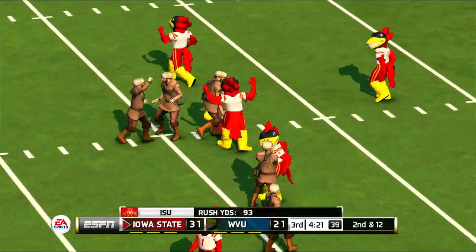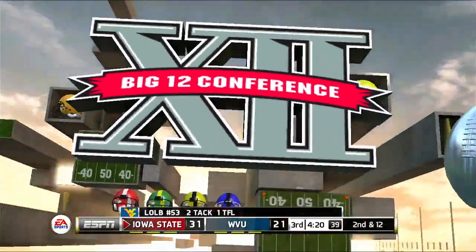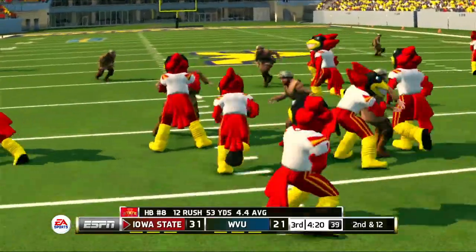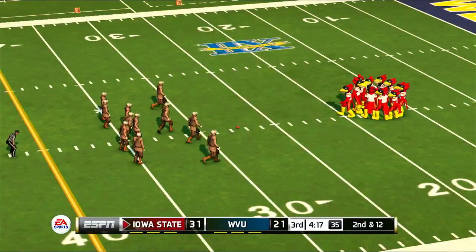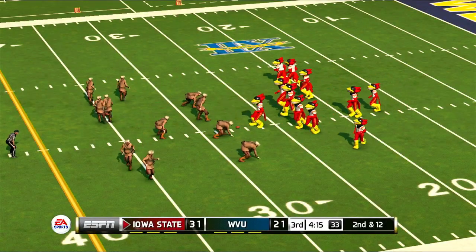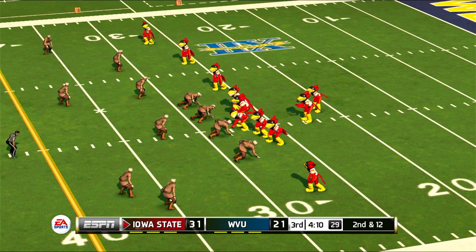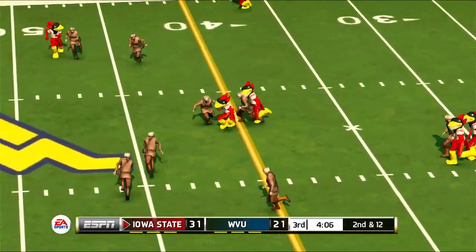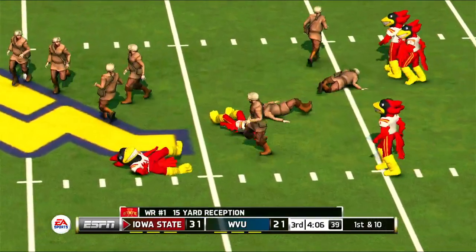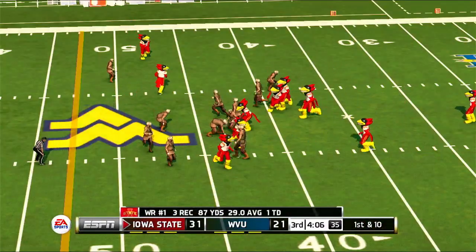They'll drop him for a loss. It's second down, 12 to go. Ball on their own 27. He's to the 40. Completes it across the middle. Number 25 makes the tackle at the 42-yard line.